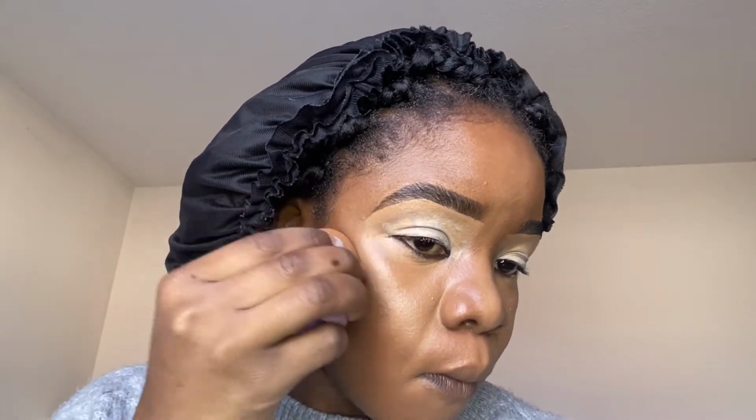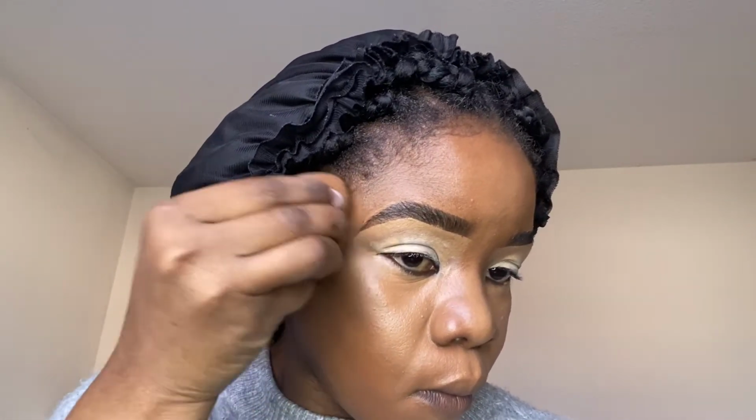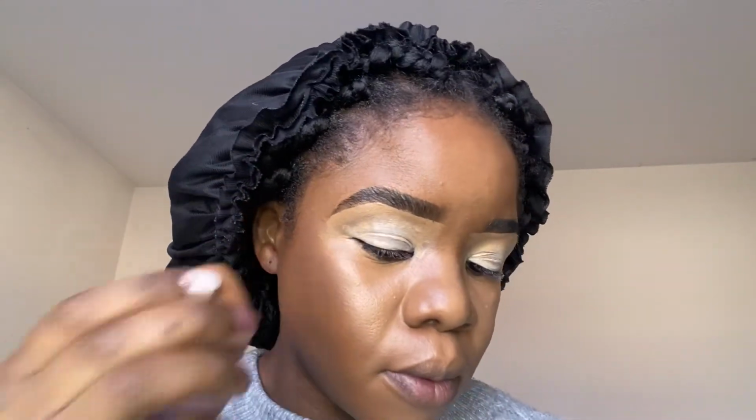Your girl is still out here struggling with contouring. I am still using a dark shade foundation. I haven't tried a contour palette, so if anybody has tried one and would like to advise me on which one to use, please let me know. But that's the general placement, and with good blending, your contour should be good.